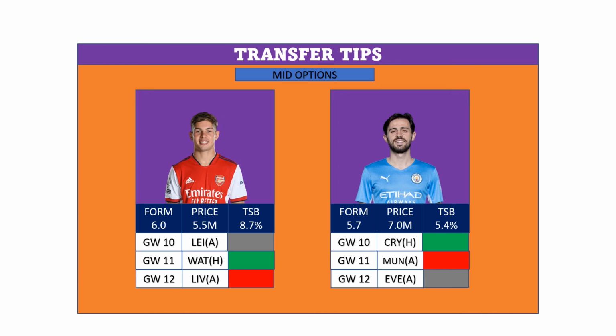He always plays every match for Man City as well, which is something you don't see with many Man City players. So he's also a good option. I think you can also say he's a good differential because he's not owned by many people. They have Crystal Palace, United, and Everton, which look like easy fixtures for them on paper.